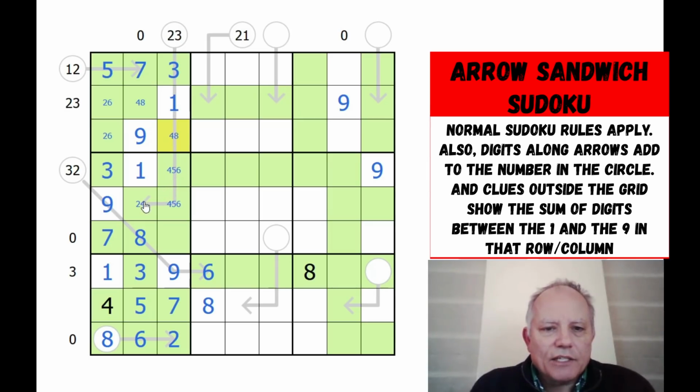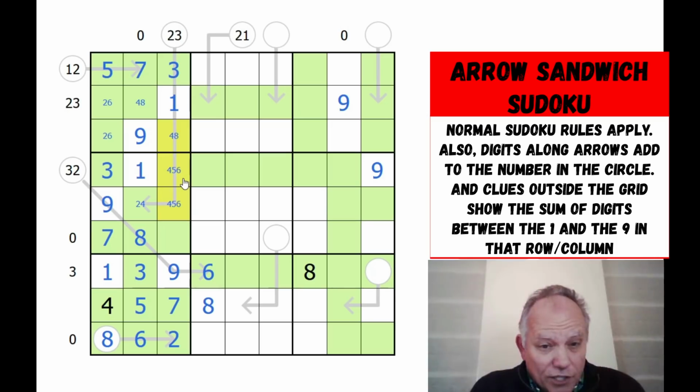If this was a 2, these add up to 17. They've got to have the 5 in. It's the only odd digit available. And then 4 and 8. So that's possible. 8, 5, 4, 2. If this was 4, numbers on the arrow don't have to be different.